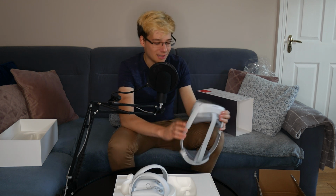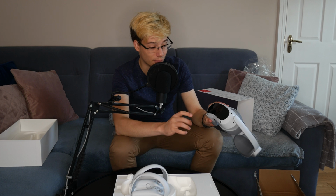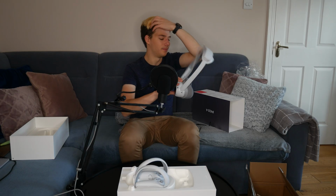Other than that, it looks like a much smaller Quest 2. It's got the speakers in the side of the headband. It's got its 4 cameras in the front, including the RGB sensor in the middle. And let's power it on, see if it's got any juice. It does. So, while that's powering on, let's take a look at the controllers.